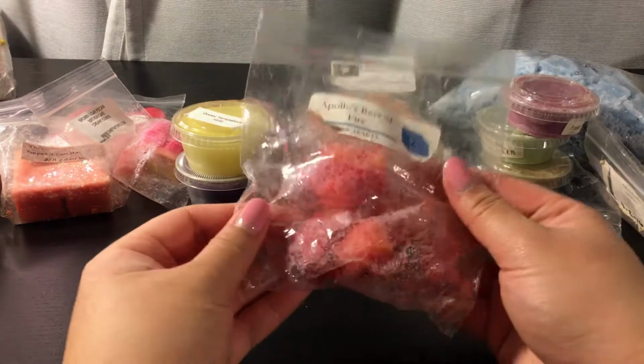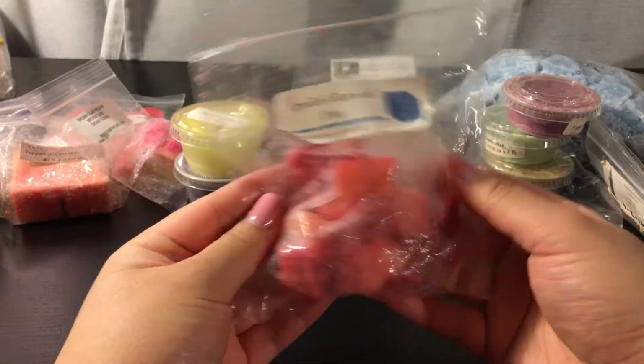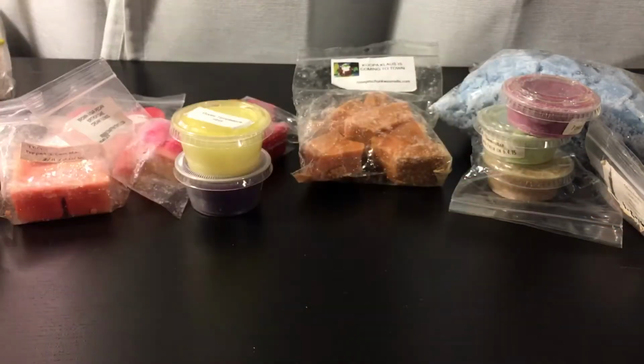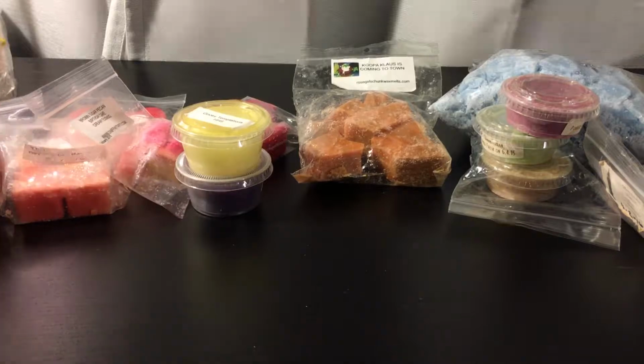Then I have this. This is L3's Apollo's Ray of Fire. It looks kind of messy, but it's just like leftovers from a chunk heart. And yeah, I forget what this one is. I think it's like Camu something. It's a citrus blend. It's really, really nice. I really do like it. Okay.